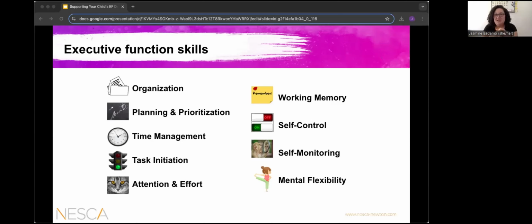Then we have attention and effort. This is similar to what we think of with focus, but it's not just concentrating on the task that you're doing, it's sustaining that attention and sustaining that effort, having the stamina to concentrate on one thing or work on one thing for an extended period of time. Attention and effort also involves shifting your attention. So can you switch your attention or transition to a different activity when it is time to? Or could you shift your attention back to the activity you're meant to be doing if you're distracted?